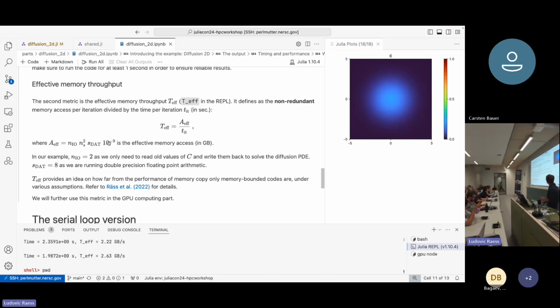And now I can get the effective throughput by dividing by this effective memory access in gigabytes. So that's effectively the minimal non-redundant memory access I'll have to do to make one iteration solving the problem. If I divide it by the execution time of one iteration, I get the throughput, so I get gigabytes per second.